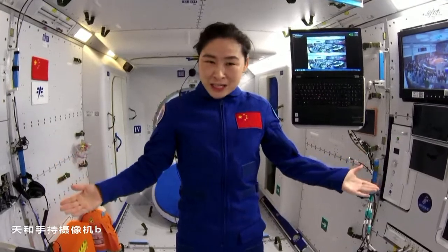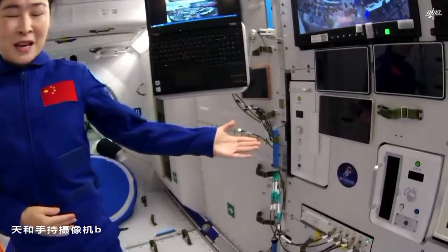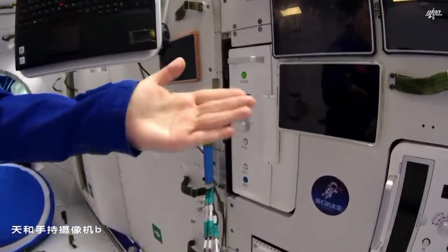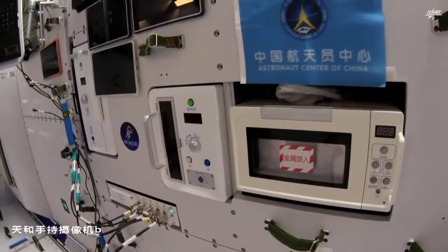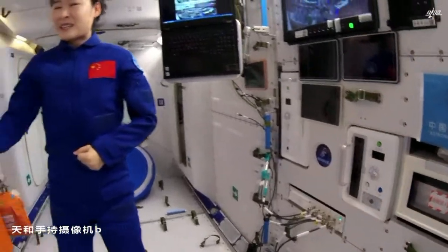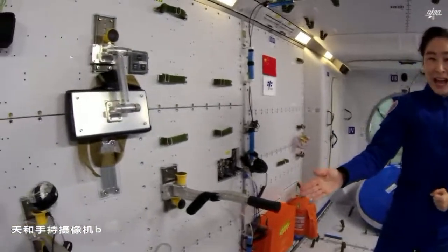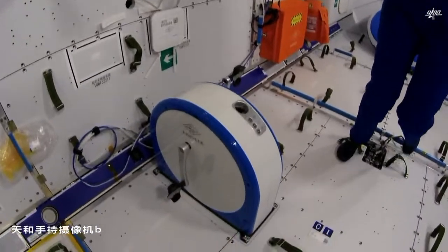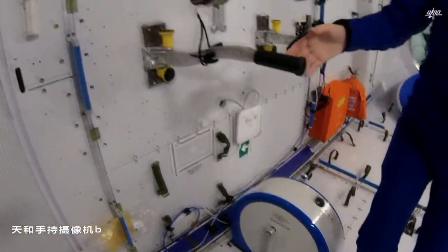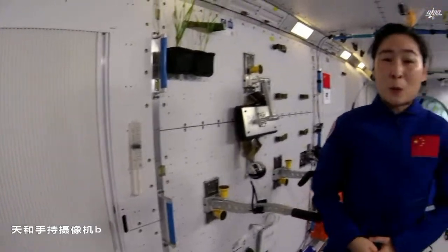I'm floating to this living area. So here you can find our kitchen. You can see the microwave and the drinking table, similar to what we have in the core module. And on the other side, this is what we moved from the core module, and this is our cycle, our bike here. In front of our specially designed bike, that's the hygiene place.